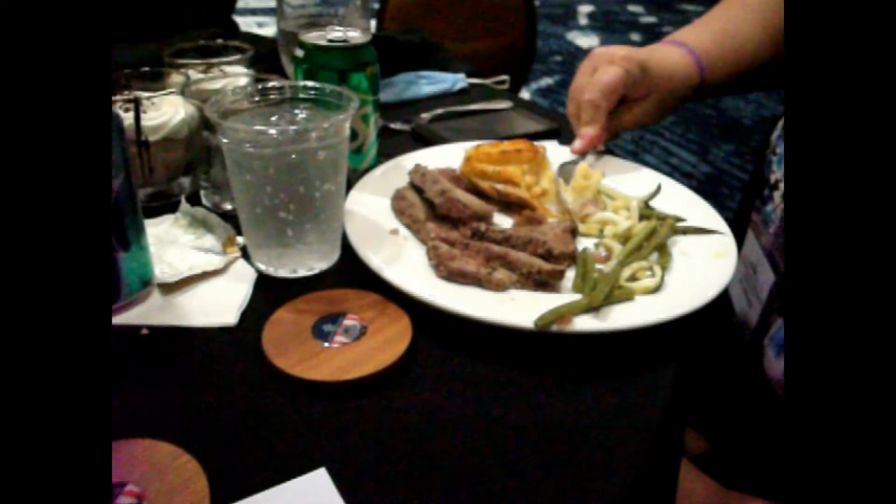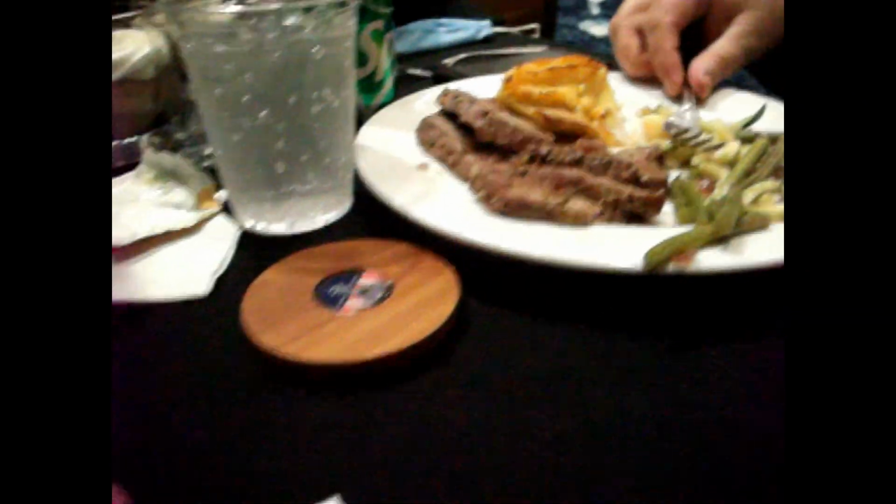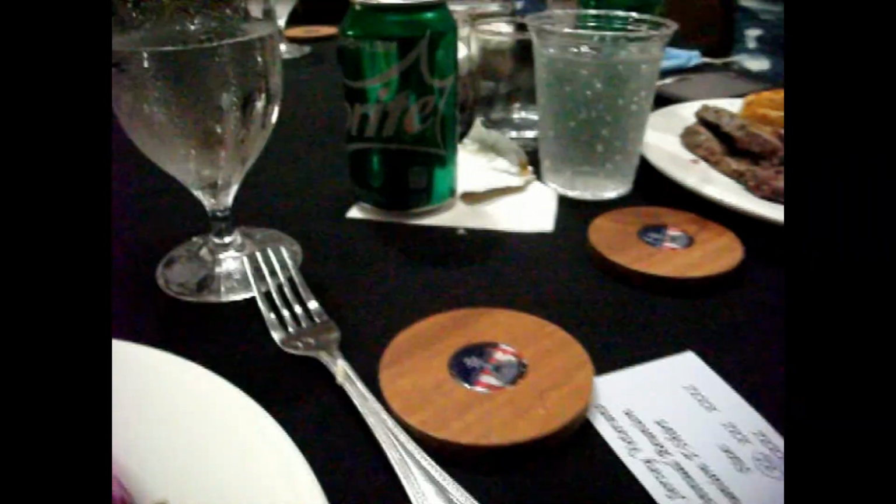And my wife got beef. That beef looks really tender. It's really good, huh? Yep. All right. Really good, shipmates.